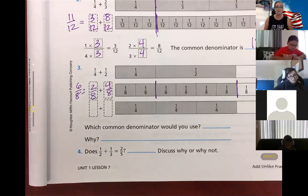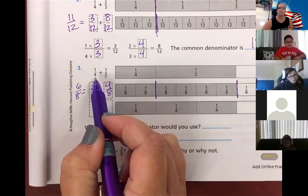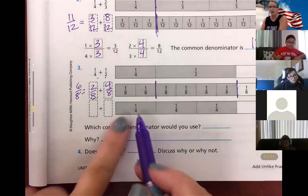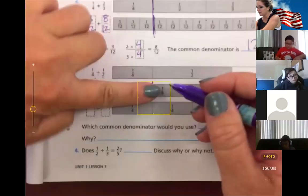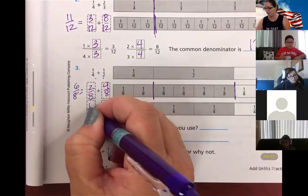And here's a hint I'm going to give you. When you are looking for your common denominator, the first step you should do is see if your smaller denominator will go into your larger denominator. Does 2 go into 4? Yes, it does. So I can use 4 as my common denominator, because how many fourths are there in 1/4? 1. 1/4 is 1/4.